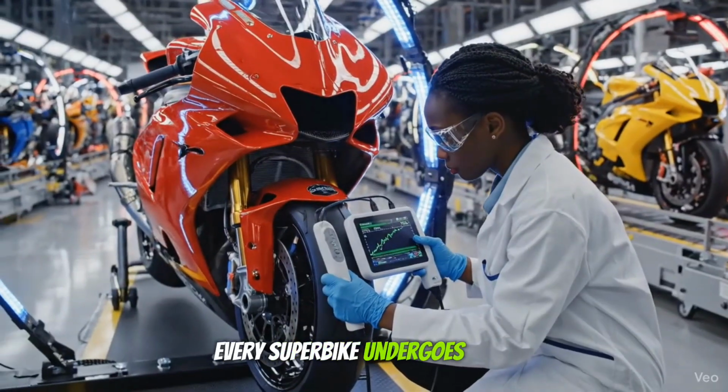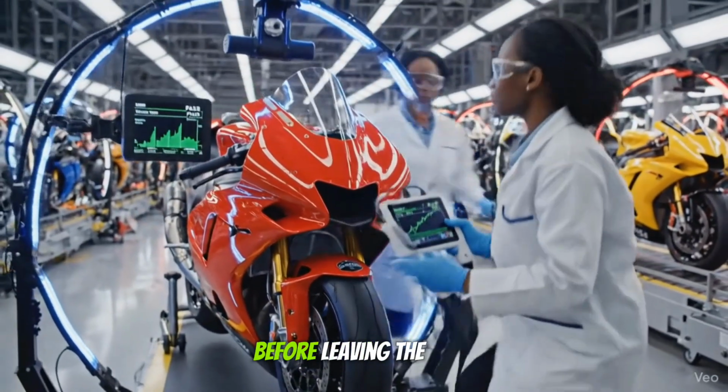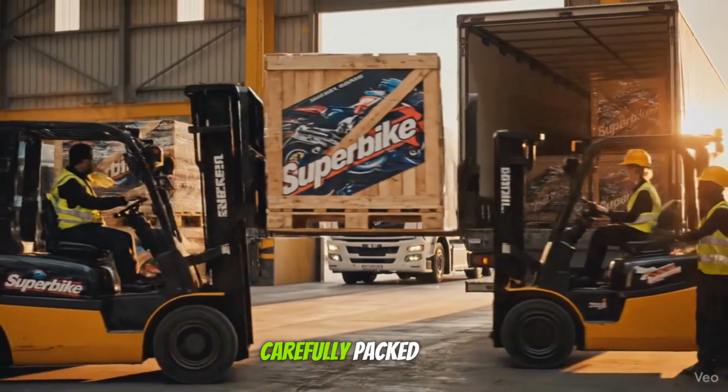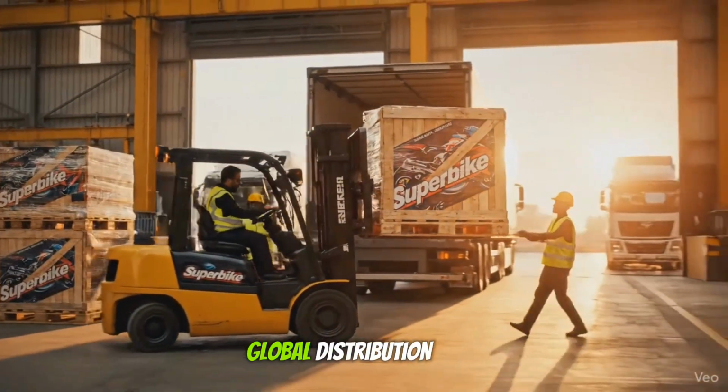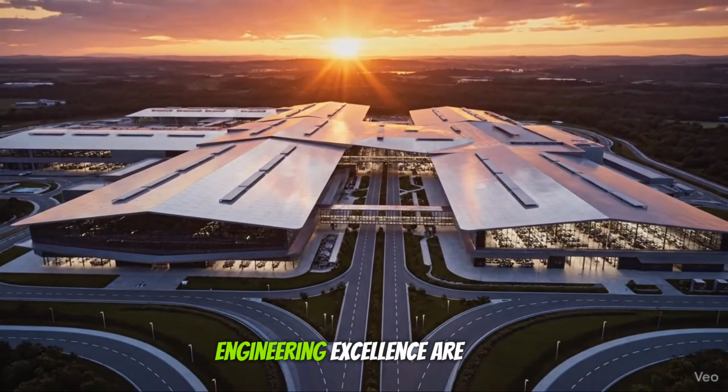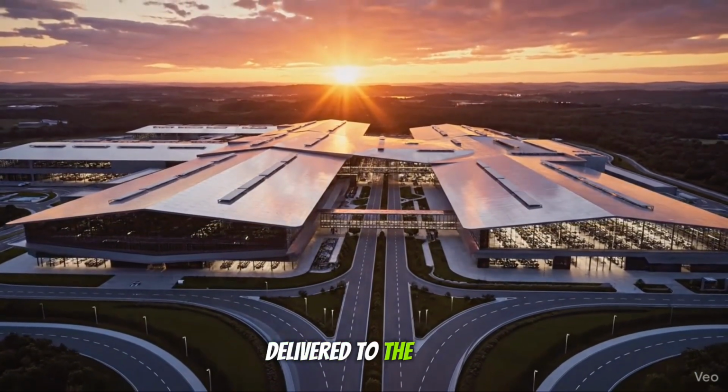Every Superbike undergoes strict quality inspection before leaving the factory. After approval, the Superbikes are carefully packed and loaded for global distribution. From this factory, pure speed and engineering excellence are delivered to the world.